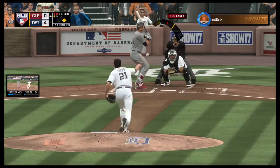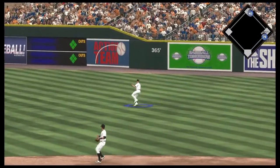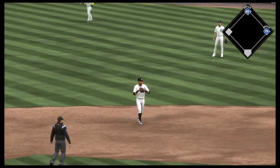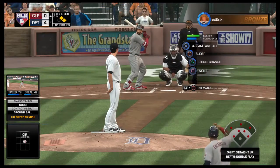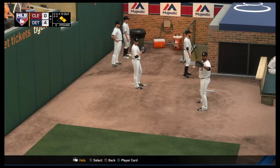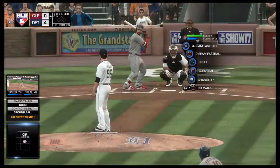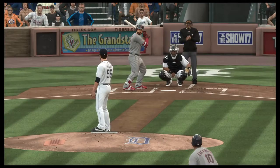The 2-1 pitch. Hit hard on the ground to second. That's through, and he's got his first base hit. He's 1 for 3. Stepping in and ready for another shot, Yonder Alonso. He struck out twice thus far, so we'll see if he can fare any better here. Number 56 takes the mound as he's been called upon to pitch. Number 56.